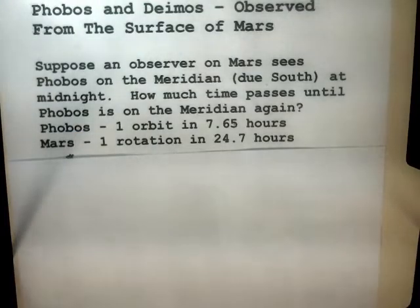In this video, I'm going to make some comments and some calculations regarding Phobos and Deimos, moons of Mars, from the point of view of someone observing them on Mars. So we're going to start off with Phobos first, and the observer sees Phobos on the meridian. That would be due south in between the west horizon and east horizon.